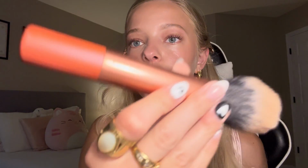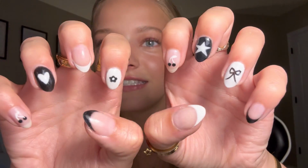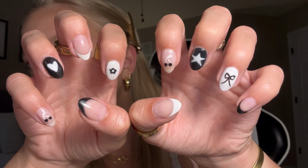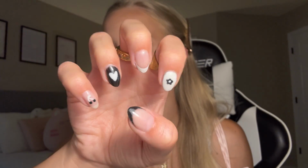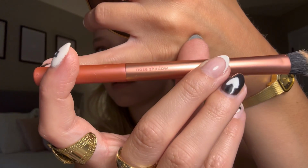We're avoiding Oompa Loompa, you know what I mean? And I used my Real Techniques powder brush. Also guys, I just did my nails last night. Aren't those so cute? This hand is my bad hand, and I feel like it turned out really good for being my bad hand. Next, I'm gonna use my nose shadow brush, also Real Techniques.